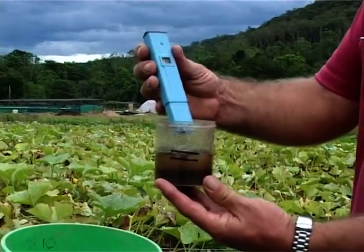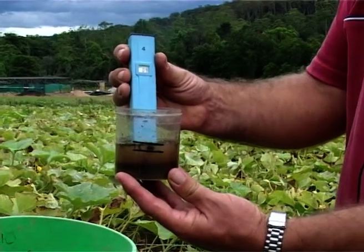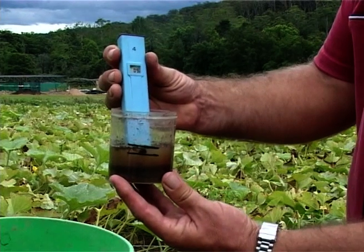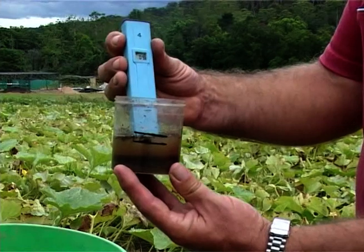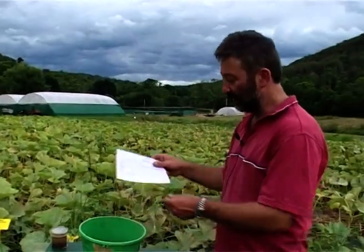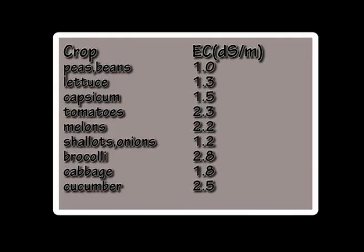You carefully put the EC meter in, being careful not to disturb the soil in the bottom of the jar, and read off the figure. In this case, it's 0.9 decisiemens per metre. You can then compare that with a table of the salt tolerance of different crops, and we can see that 0.9 is lower than any of the salt sensitivities for a wide range of crops.